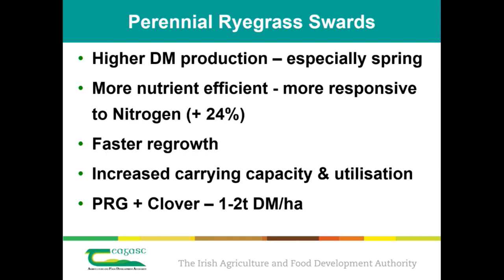And the new work coming from Moore Park and from Clonakilty is showing that the additive effects of clover and perennial ryegrass swards is an additive increase in dry matter production of between 1 to 2 tonne.